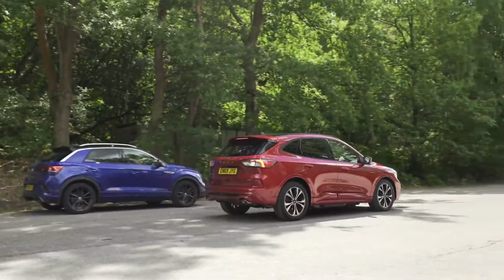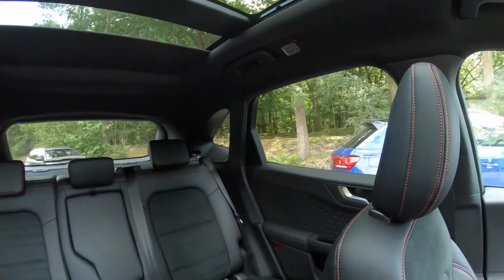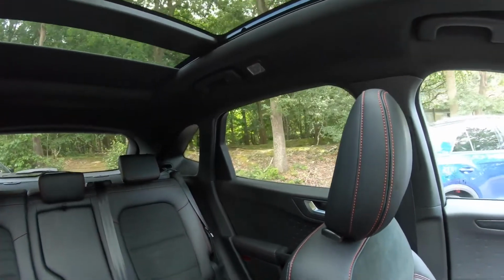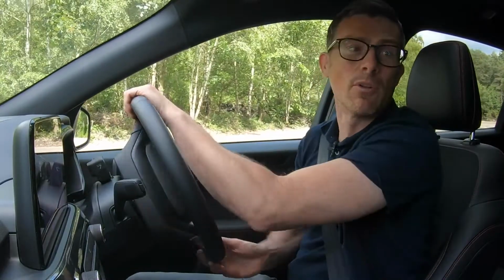In terms of visibility, well, you've got some big pillars there, and there's a fair old pillar at the back, which does affect your visibility. Now this one has the optional cameras, which is good. As standard, the Kuga has all-round parking sensors, so they will help you park.